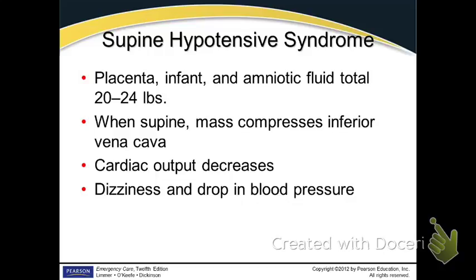And overall, with that compression, the blood's not flowing properly. It can lead to what we call supine hypotensive syndrome. Blocking that inferior vena cava, it's stopping blood from moving back up to the heart and lungs how it's supposed to. It can cause dizziness, a drop in blood pressure. It's something you want to be really careful of.